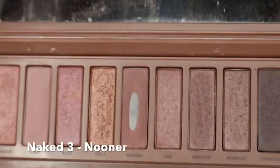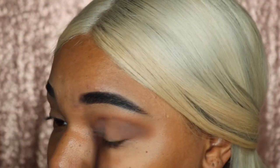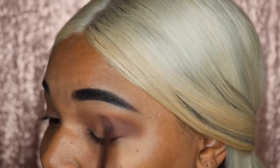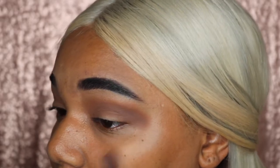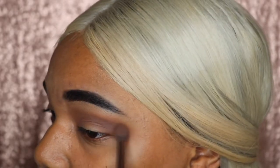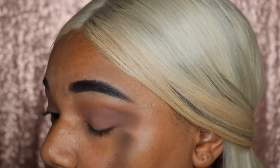Going in with this shade from my Naked 2 palette that I have a pan on. It's called Nooner. I'm going to put this in my crease. I'm going to use that to darken my crease a little bit more, and it starts adding that purpley pink effect. And I like to bring my crease colors all the way down here, so when I wing it out, I could just clean it up, but I like to make sure it's brought down far enough, because sometimes if I don't bring it down far enough, I have to go back and put eyeshadow, and that's annoying.